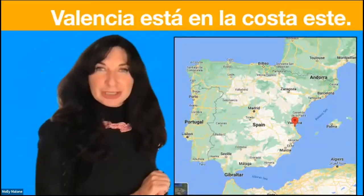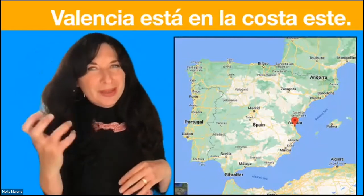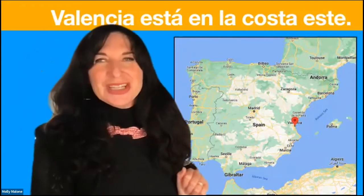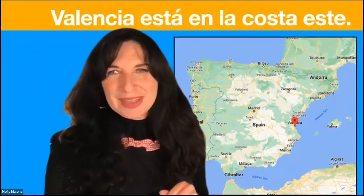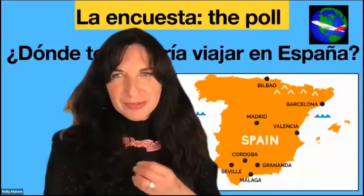Las personas de Valencia no se mezclan comida del mar con comida de la tierra. See, they don't mix those two. So we're going to be having a little bit different taste of paella today. It will still taste traditional, but without the seafood flavor.